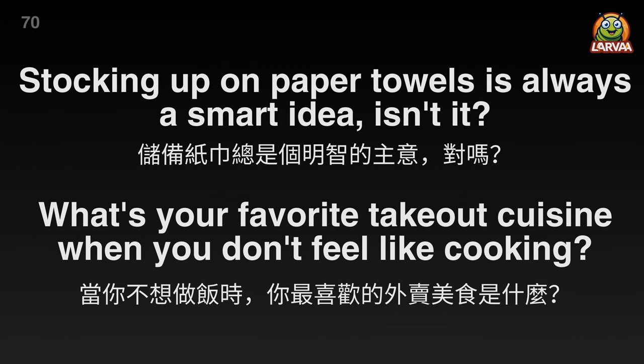Stocking up on paper towels is always a smart idea, isn't it? What's your favorite takeout cuisine when you don't feel like cooking?